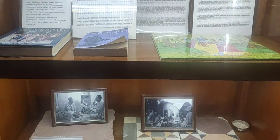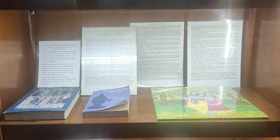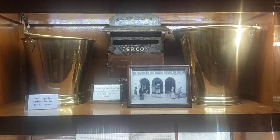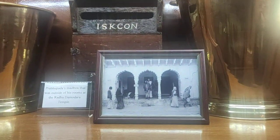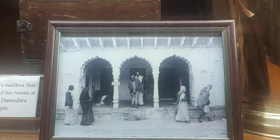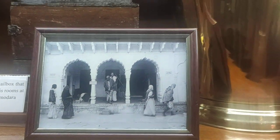What is Srila Prabhupada's last passport? It's Prabhupada's trunk in which Prabhupada kept his books. Stone tiles. Prabhupada's veranda at Radha Damodara. Now Radha Damodara is also under ISKCON's care. Here you can see Radha Damodara temple. Right side is Radha Damodara. In this picture is Prabhupada's room and left side is the kitchen.